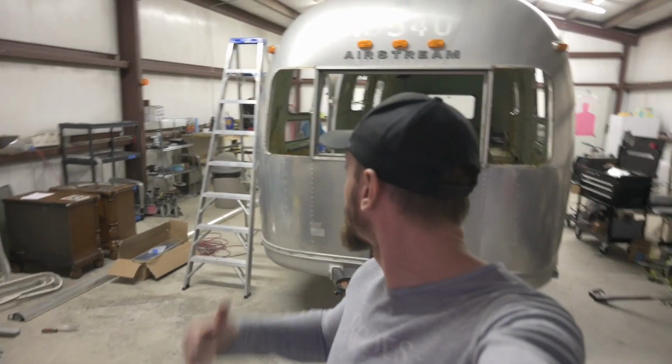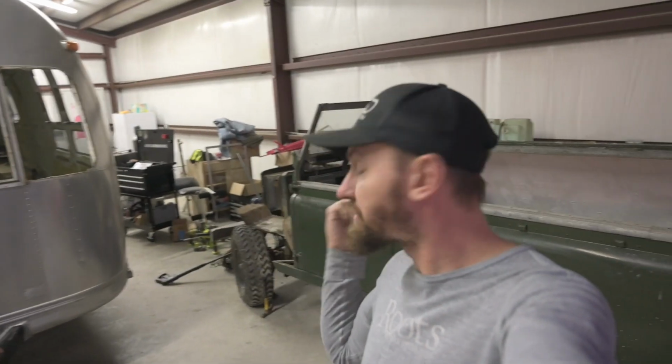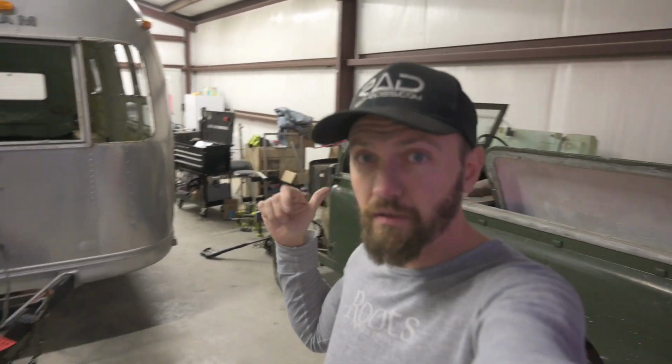So we have this Airstream project going on. We have a Land Rover project going on. We got a 79 Ford pickup project. And currently coming down the street, it's not quite to the driveway yet, we have another project coming. It's becoming a bit of a full house.